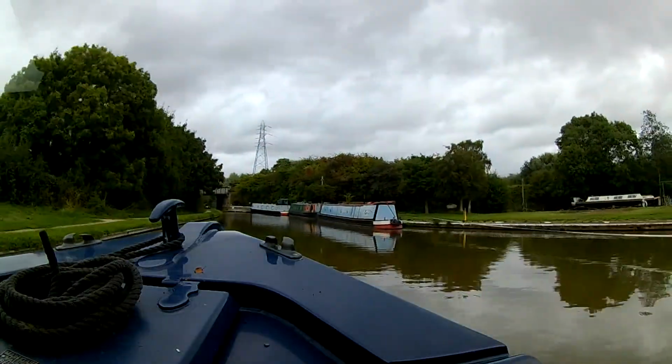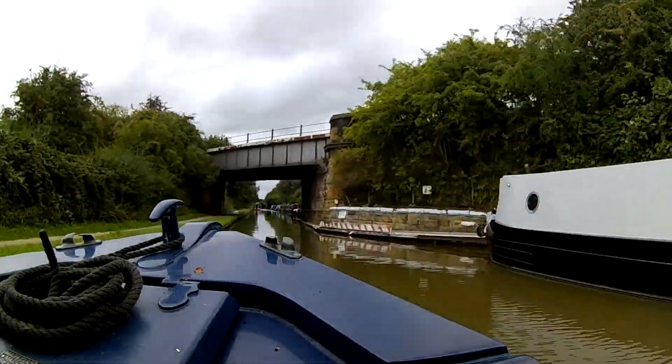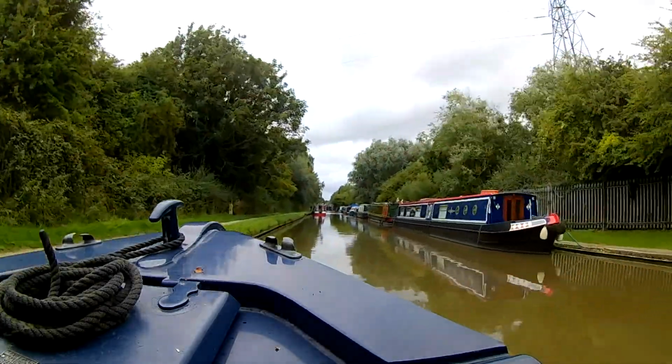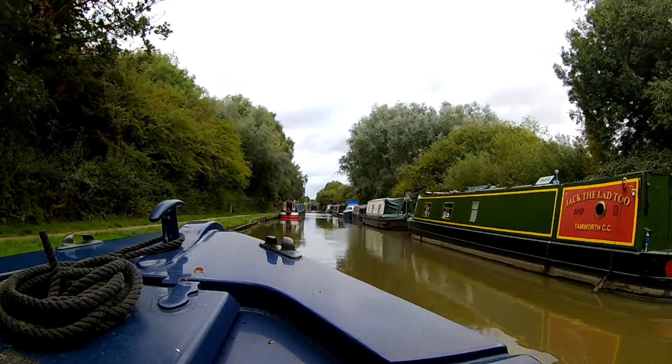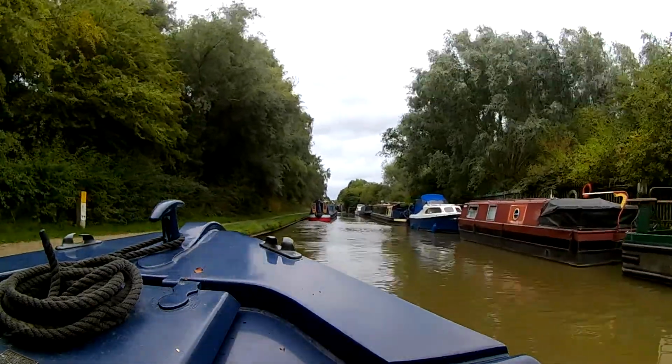We've had to slow right down because of all the moored boats, and as we come under the railway bridge, we really are coming up to our first locks of the day. Heart sinks a little bit as we see the back of that boat, thinking that it's the end of the queue, but as we approach, it pulls off and actually goes through the lock, so we shouldn't have too long to wait.